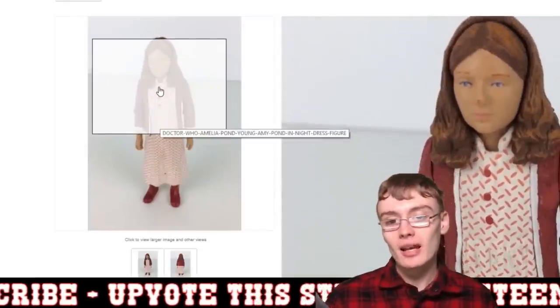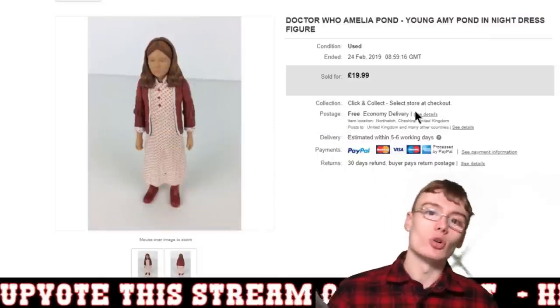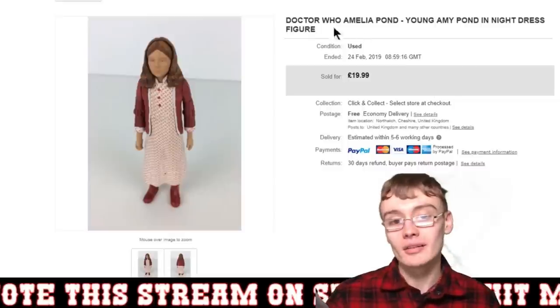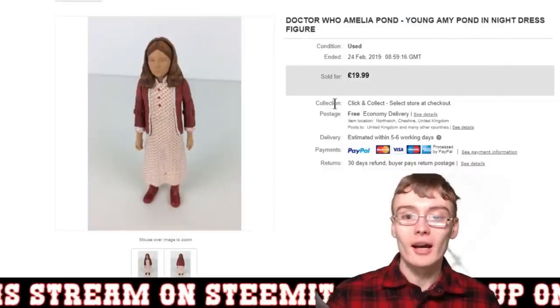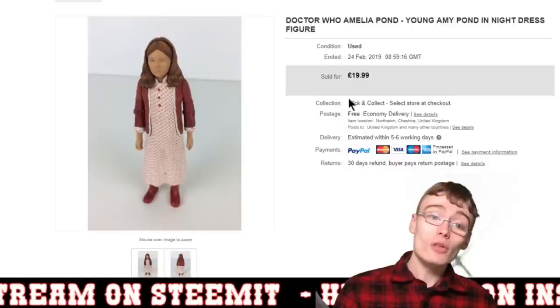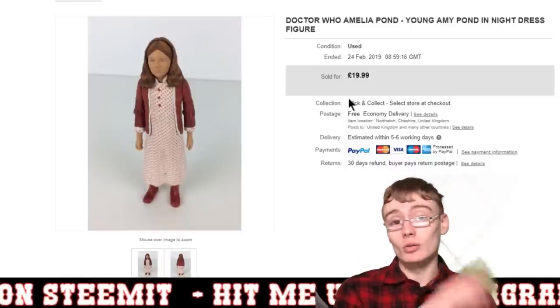You can see there's a little bit of play wear on the nose there of this figure. This is Amelia Pond, obviously before she grew up into Amy Pond. So, as I say here, I've put young Amy Pond. So yeah, £15 for that. More than happy with that one. Just came in one of my Doctor Who job lots, as I was getting quite a while ago.